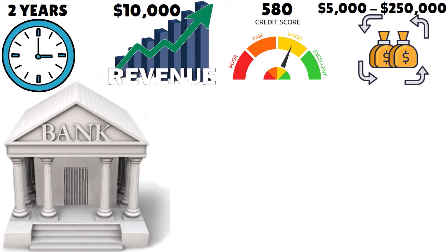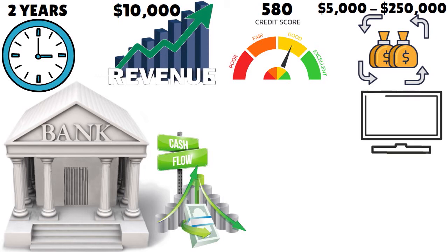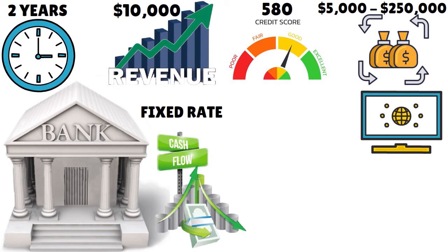And we love the fact that, when it comes to U.S. Bank, they have two types of unsecured business line of credit. They have the cash flow manager. This is a line that allows you to manage cash flow up to $250,000. You can apply online with quick decisions, and they have competitive rates with the option to lock in a fixed rate.